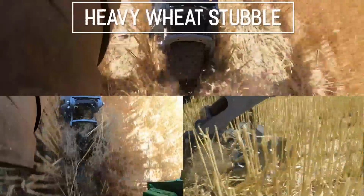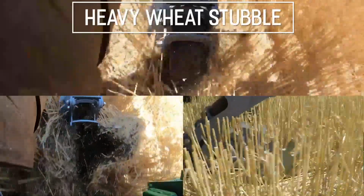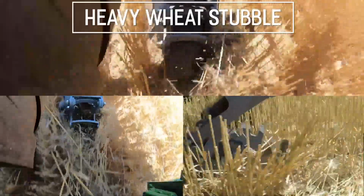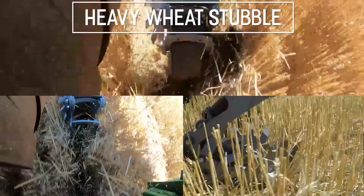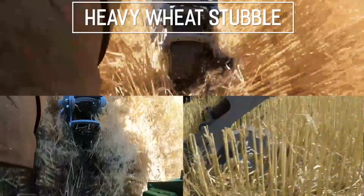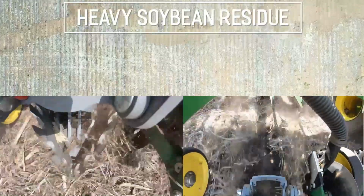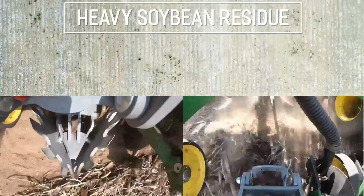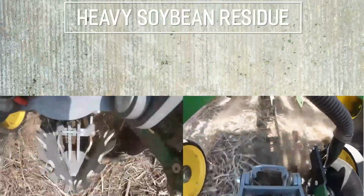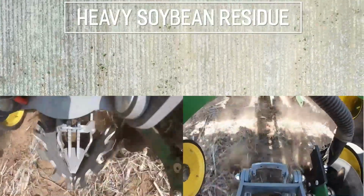Next, we're into heavy wheat stubble. And here the challenge is similar. We don't want to grab those old stalks and bind and drag, but we want to break through. And you can see on the lower left, we're crashing through those old root balls, clearing a great trail for the row unit. Finally, we're into heavy soybean residue, but there's topography, there's runoff ditches, and we've got to float in and out of those ditches and manage the diverse ground cover underneath. Reveal's doing it and blazing a trail for the row unit to succeed.